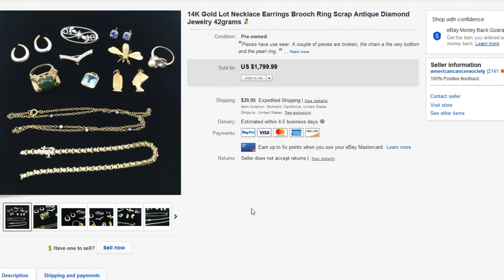My suggestion, if you are a full-time reseller and you come across scrap gold from time to time, just put it in a box. Wait till you get a good amount of it. Because sometimes the price of gold fluctuates like hundreds of dollars in a day. So this lot that sold for $1,300 today, if I waited for the price of gold to go up, it could have sold for $1,500 or $1,600. So you kind of want to play the market when you're dealing in high-end gold, especially weighted stuff.